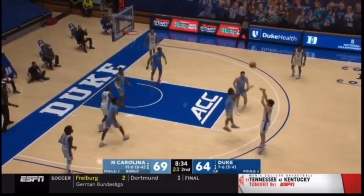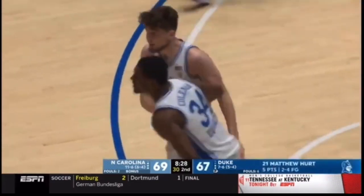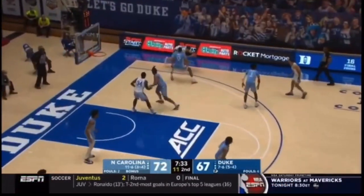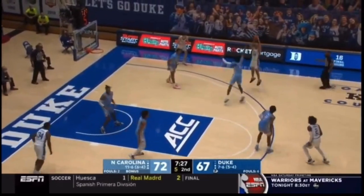They're big. They are really big. And Hurt knocks down a three. So after being scoreless for much of the night, a two and then a three. Good look for Love. Got it. Yeah, when he gets down in the stance, he can really move his feet, and he's long. Brooks doing a nice job staying with Hurt.